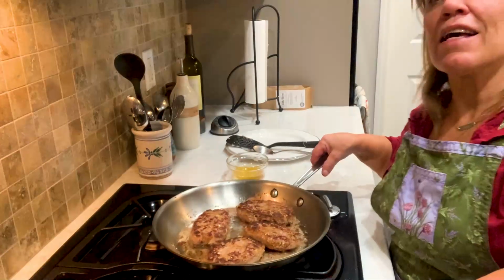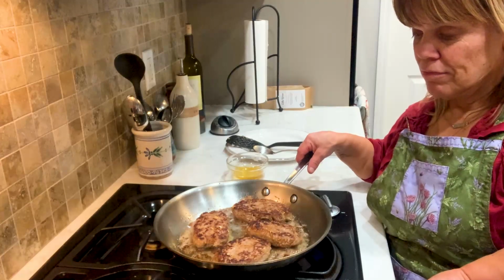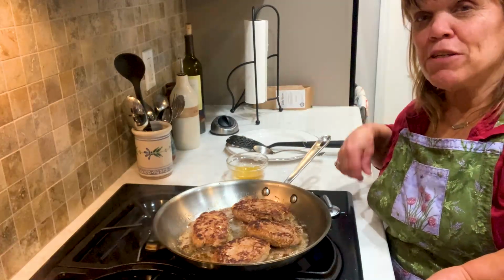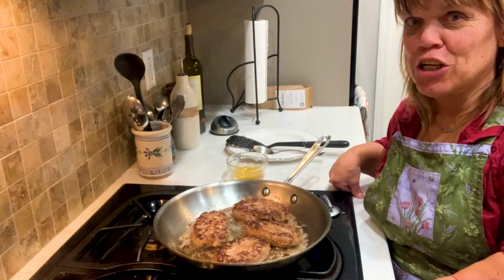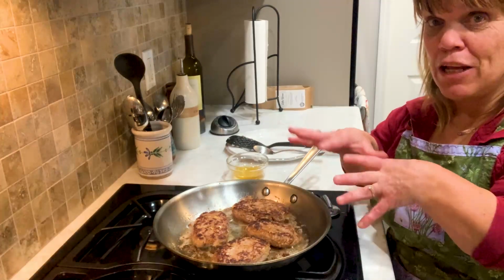So this will just take a couple more minutes. Then I'll probably just put them in a different pan and let them finish cooking in the oven. But I want to use this to create my gravy.